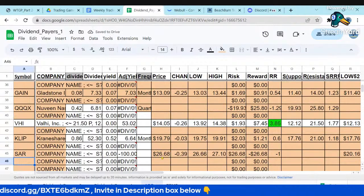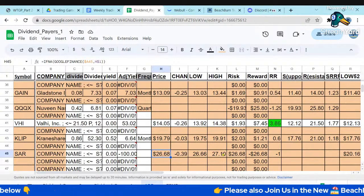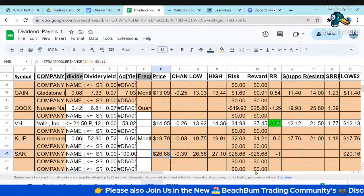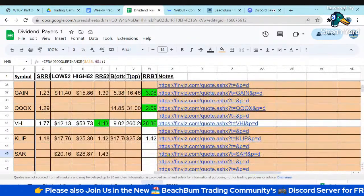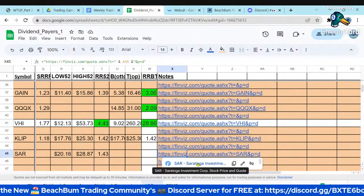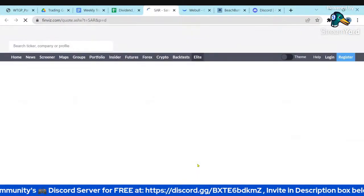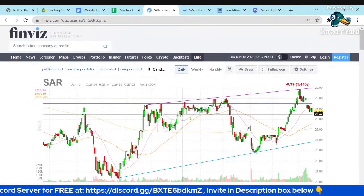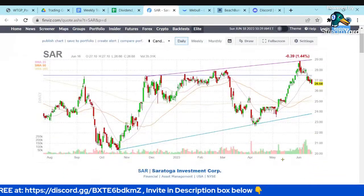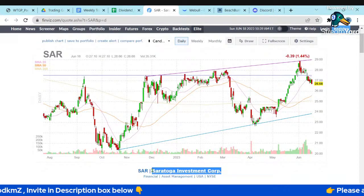You see how you can also use this add tab for yourself. Our Patreon members, you see it plugs in the current prices using Google Finance functions, and then I manually go out to Finviz and look at the support and resistance. You can see there's an automatically generated link to their Finviz profile in the notes there. So here's SAR, Saratoga Investment, Asset Manager.